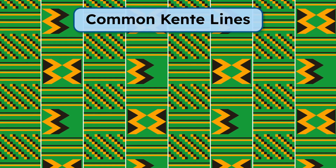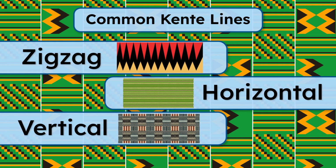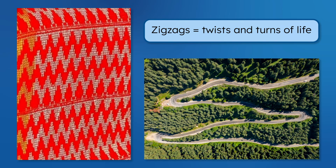Now let's look at lines. Lines as patterns give a sense of movement, flow, and direction. We'll be focusing on 3 common lines: zigzags, horizontal, and vertical lines. Zigzags represent the twists and turns of life. They remind us that even though the road may not always be straight, the journey is still worth taking.